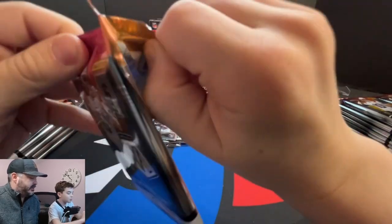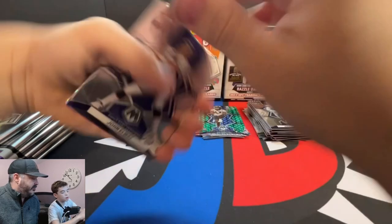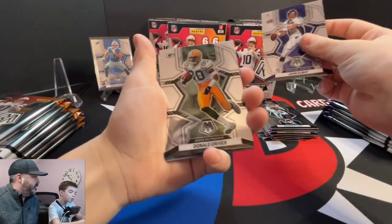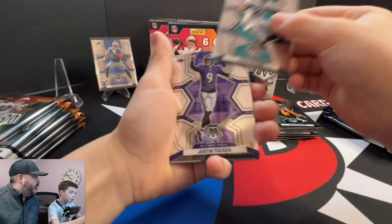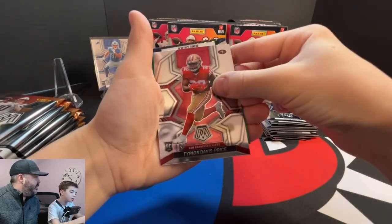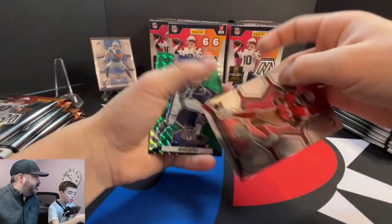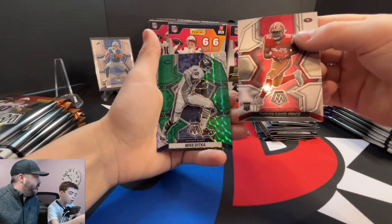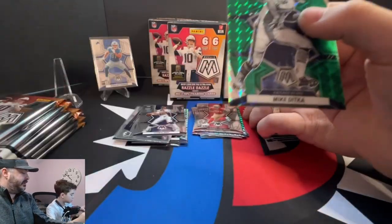2022 Chrome product. It's the first in the line of all the Chromes that are going to start coming out. We have to have it on the channel. It's not always about making big bucks. TDP, you're going to see him everywhere. He's going to be like our Cornell Powers, Simi Fehoko of 2022. So Mike Ditka, green. That's it.